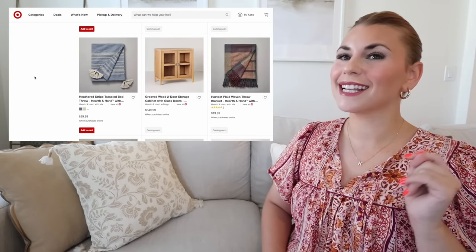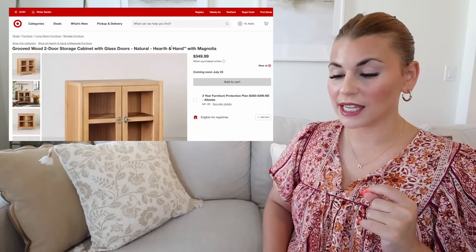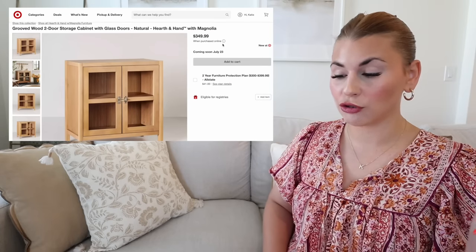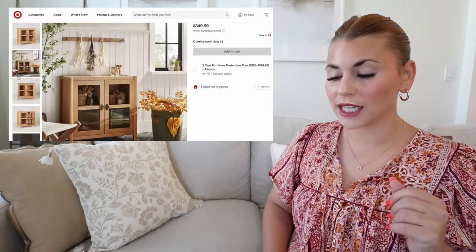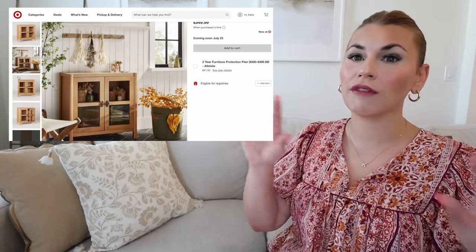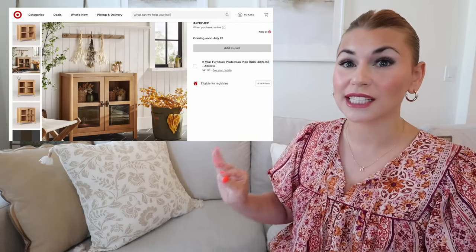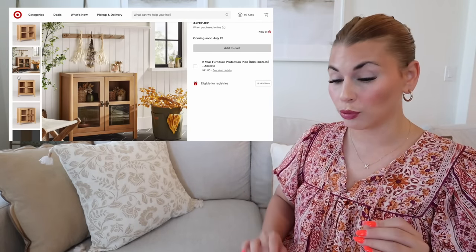Scrolling down, we do see the first piece of furniture in this grooved wood collection. This is the two-door storage cabinet with glass doors in the color natural. This comes in at $349.99. I think this is so, so pretty. I love the ribbed style of the glass on the doors. I think that is such an expensive feature, so it's really great to get that at the Target price.